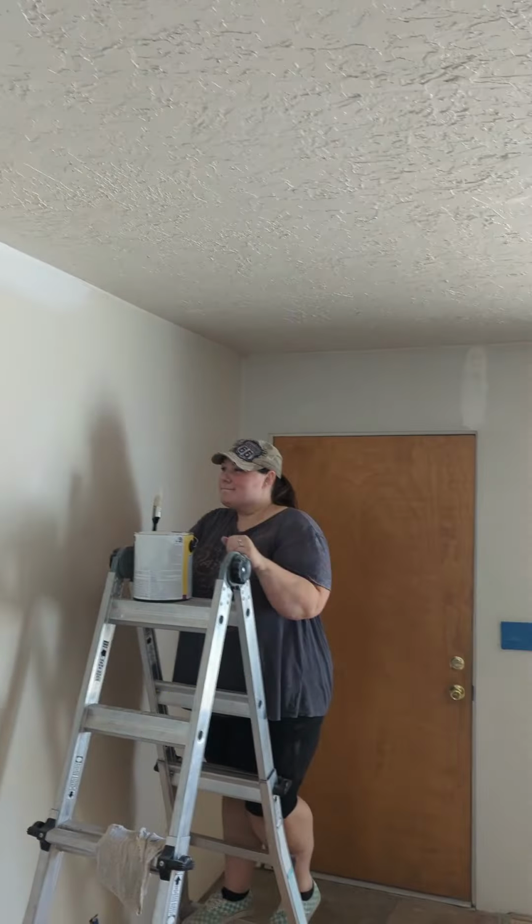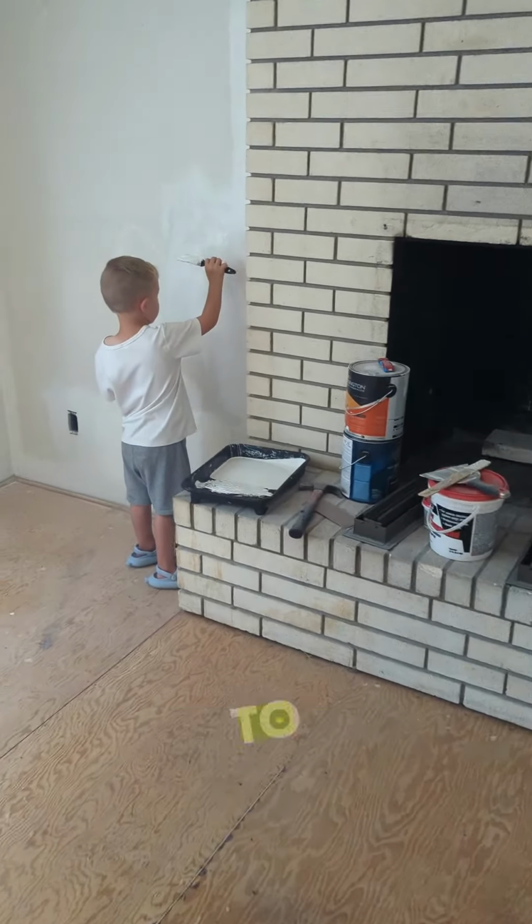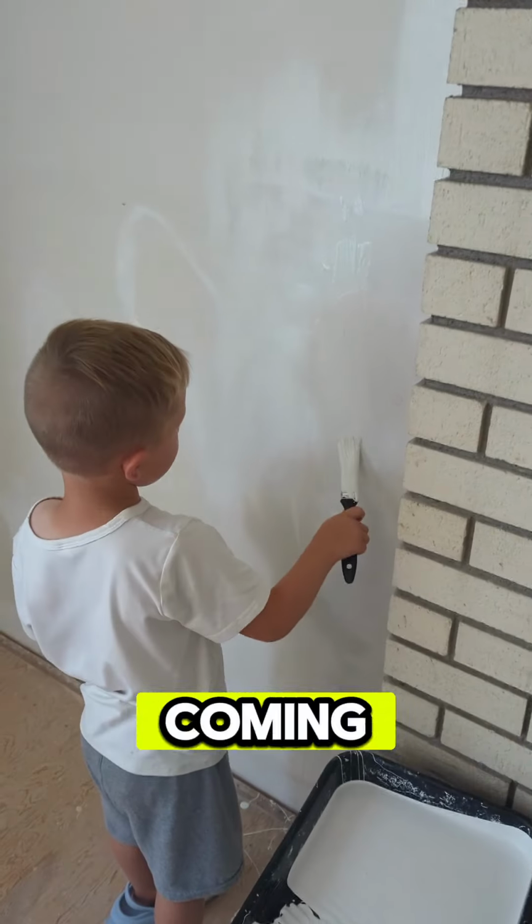She's doing all the corners because I am not good with that. But she's doing really, really good on that side. Yes. And then my son, he wants to paint. So he is coming over.